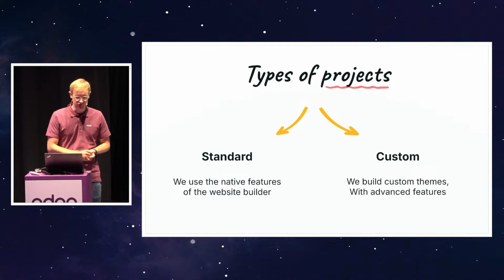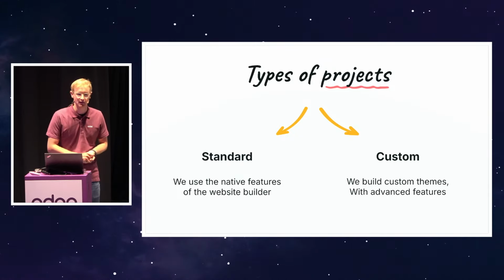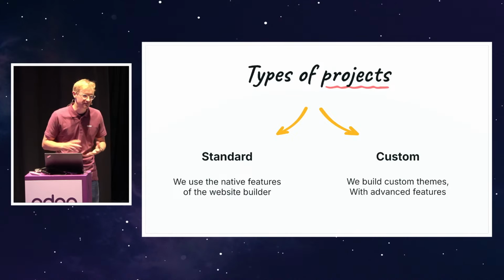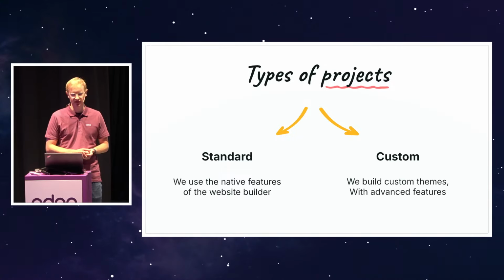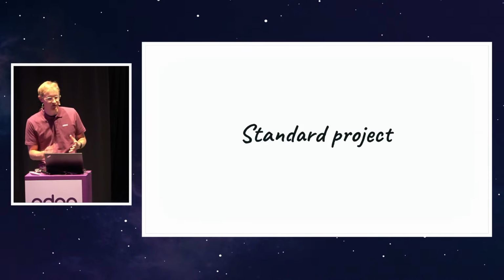Usually, a standard project takes around 25 to 50 hours to be completed, and a custom project really depends on the project, but usually it hovers around 150 to 500 hours. So it could be a really large-scale project in case you have a really complex need. So let's have a look at some examples of these projects.